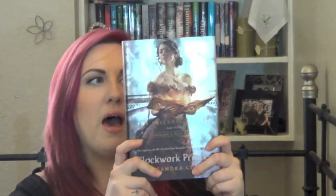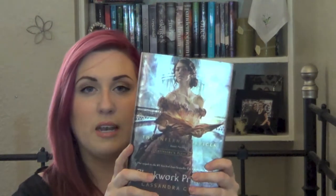For books, I loved The Clockwork Princess from Cassandra Clare. I had read the other two books in this series months and months ago, and then I bought this when it first came out, but I hadn't read it until I finished it a week and a half ago. I love this series. I can't say anything bad about this series and about the Mortal Instruments City of Bones series, which is coming out as a movie on August 21st or 23rd. I see different dates around, and I cannot wait because I love this series. So if you're looking for something really good and captivating to read, I would pick up this series, and the Mortal Instruments series as well.